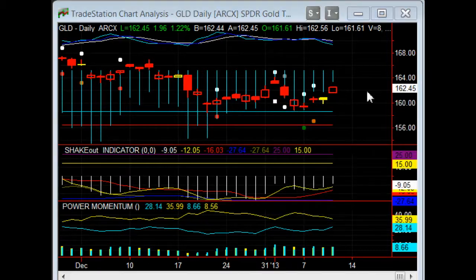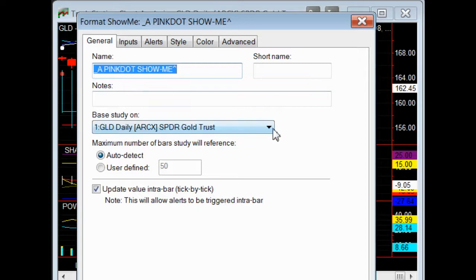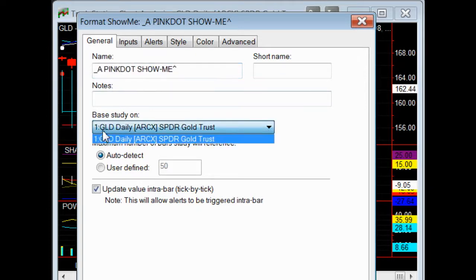We'll go back to the format, and we're in the input section. In general, it's not going to give you anything unless you have more than one chart added to a screen, which you can do. You can have multiple charts. You don't have to have just one. It can be gold overlaid with the S&P. You can have anything you want. You can put the opposite ETFs. I've done that many times, where you'll put the opposite ETF in there, and you can look for arbitrage situations when you do that kind of setup.